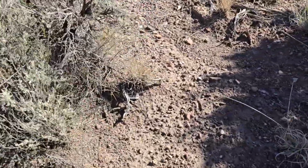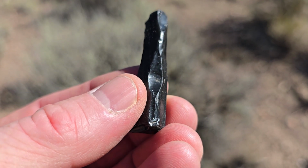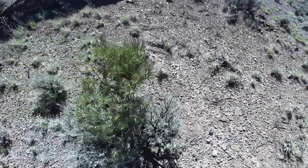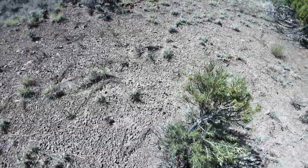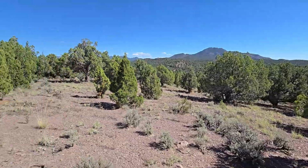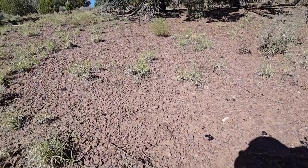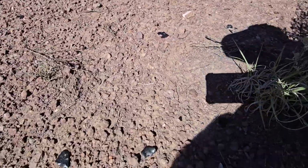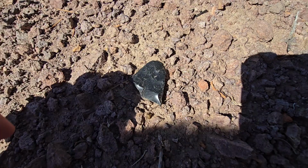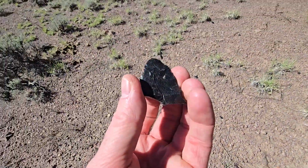Oh, every time. How cool. Ooh, I think I got a point right here. Oh yeah, we're going in for a close-up of this. Okay, looks like I got a good point here. Let's kneel down and have a look. Wow, it's gravelly. As you can see, there's lithic material all around it, but here's the point right there, just exposed on the surface. Let's have a look at that.